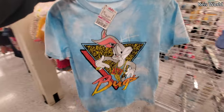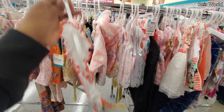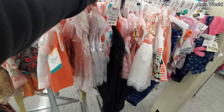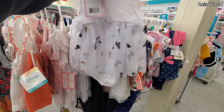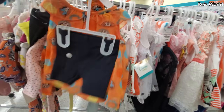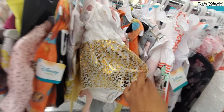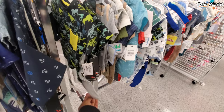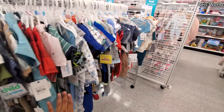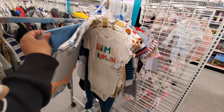Well, that's kind of cute for a kid. $6. Really cute Disney outfit for a little girl. You have that mini. There's plenty of Disney. Let me pull this one out. Oh, that's adorable. And 7. Look at that. And you get the bottom two. Here's another little dress. Boys, a two-piece set is $5, top and bottom. Plenty of dinosaurs for a little baby here. You will get three.